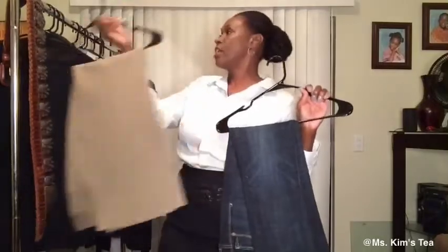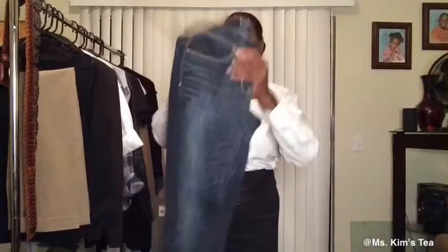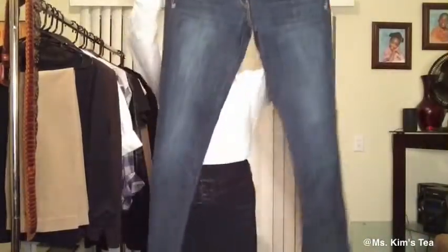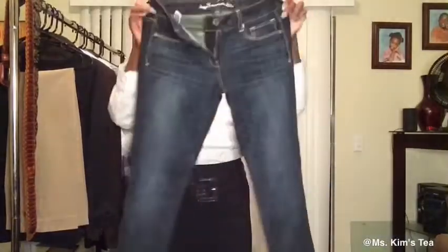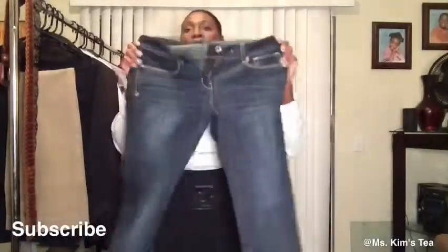Fall staple number two, you need a good pair of jeans. Also, by the way, these slacks here are Talbots Loft, and everything I'm showing you today is thrifted. I'm going to say 90% of the things. These jeans are American Eagle jeans. I love these jeans. These jeans were thrifted. It is skinny in the leg and bells out a little at the bottom. Size 29. They call it skinny kick. Love these jeans. Okay, let me get my hanger back.